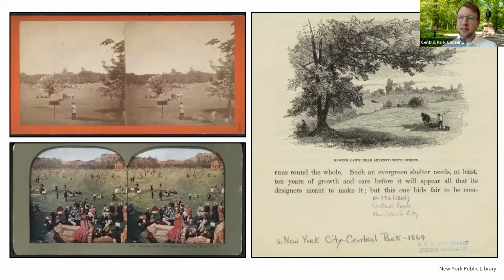When the Central Park Conservancy was created in 1980, Central Park boasted a significant amount of dust bowls. With state-of-the-art planning and management practices, the Conservancy has brought back those beautiful pastoral meadows, really just as Olmsted and Vaux intended. And thankfully, we don't have to use horse-drawn mowers anymore, which you'll see in the document on the right-hand side. We have a little bit more technology now than we did before.